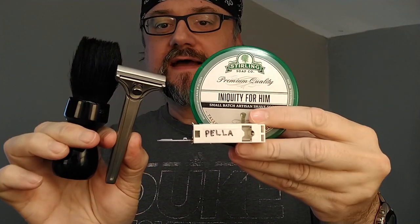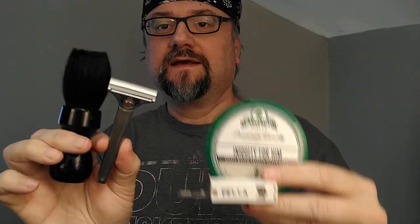Hey guys, here is the gear. We have a Pella blade in the supply, virtually a version 1.2, 1.0 of their single edge. And it's a stainless steel version. It's on loan to me from Michael Friedberg.